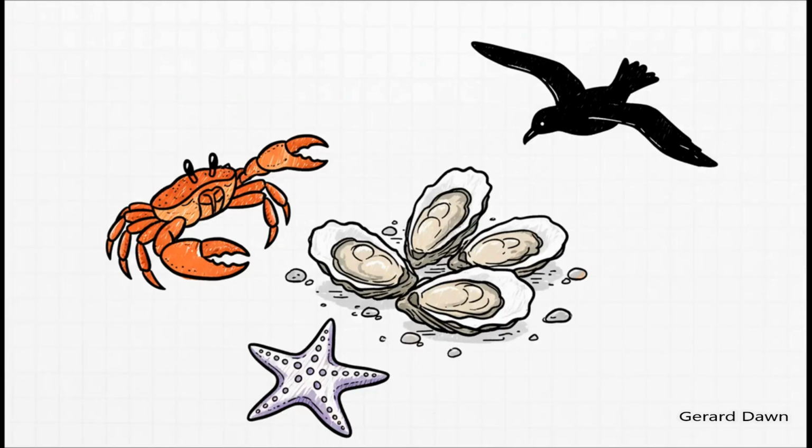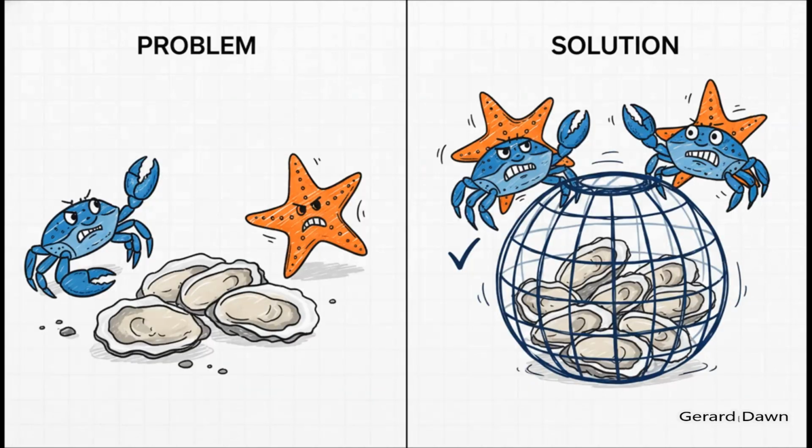Challenge number 1. You're running a restaurant, and everybody's invited. And by everybody, I mean starfish, crabs, and some seabirds who think you've set up a free 24/7 oyster bar just for them. So how do you stop them? Well, your best defense is a good fence. And this is where that off-bottom farming method we talked about is a real hero. Those bags and nets, they're not just for holding shellfish, they're like little personal bodyguards, creating a physical barrier that keeps the bad guys out.